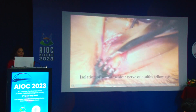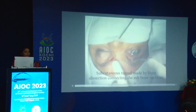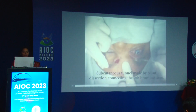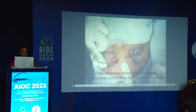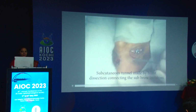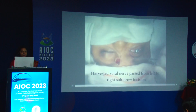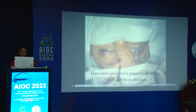The first step is done by the plastic surgeon. This part is done by the oculoplastic surgeon, making a subcutaneous tunnel by bluntly dissecting and connecting the subbrow incisions, that is, the healthy eye to the non-healthy eye. The harvested sural nerve is passed from the left to the right subbrow incision through the tunnel.